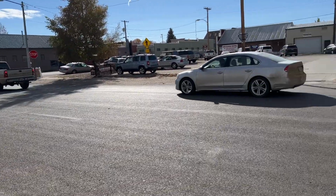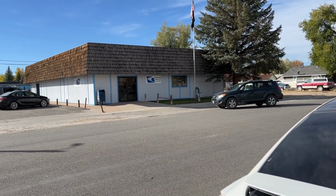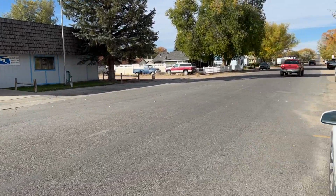Of course, living in a small town in the rural area, you have to rely on the local post office where your P.O. box is. So when we're in town, of course, you have to stop here at the post office and do your business.